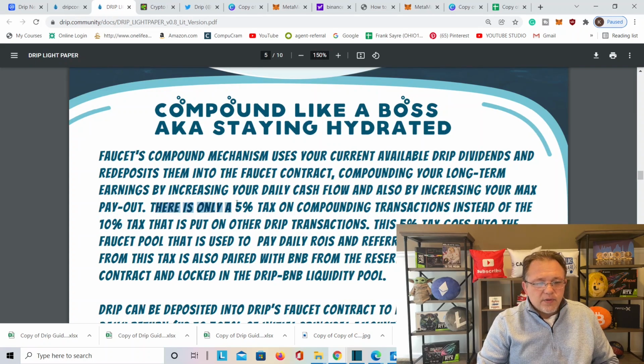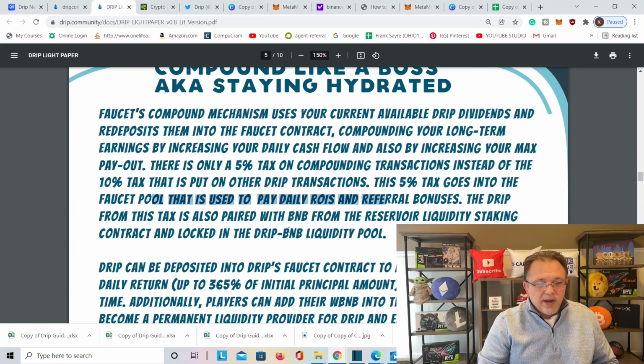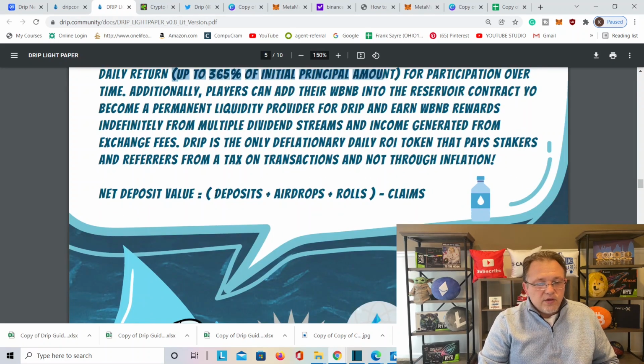Okay, there's only a 5% tax when you're compounding the transactions instead of on your own. There's a 10% transaction if you're taking the money out of the system. The 5% tax goes into the faucet pool that is used to pay dividends, daily ROIs, referral bonuses. The Drip is then taxed and paired with BNB for the reservoir liquidity staking contract and locked in the Drip BNB liquidity pool. Big thing, up to 365% of your initial principal is actually compounded. Net deposit values come from deposits, from airdrops, and also from rolls are claimed.